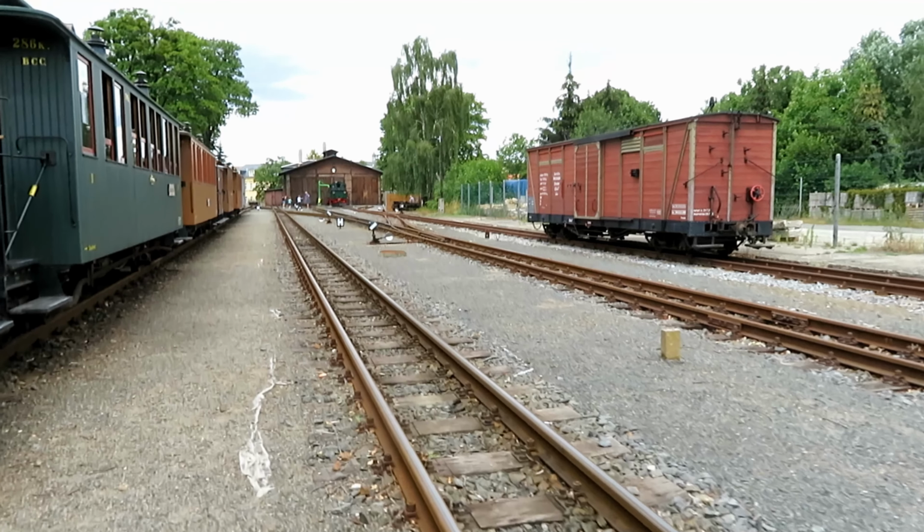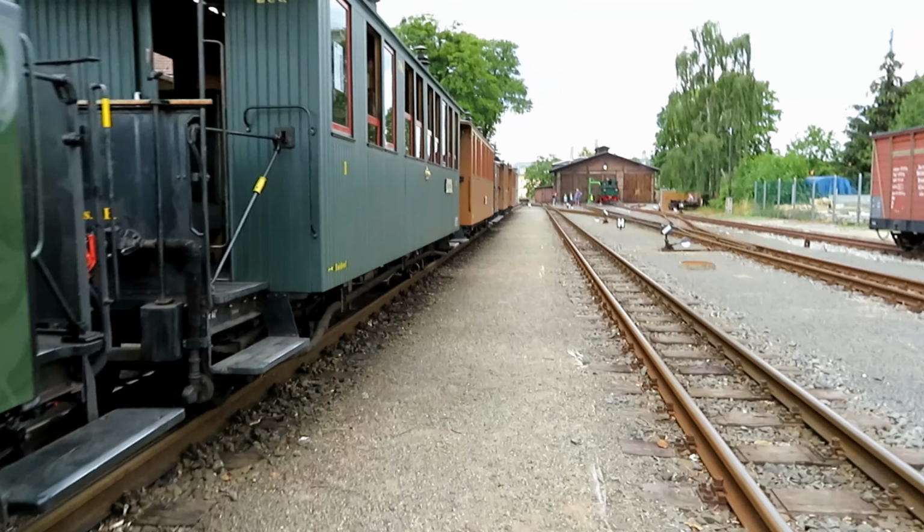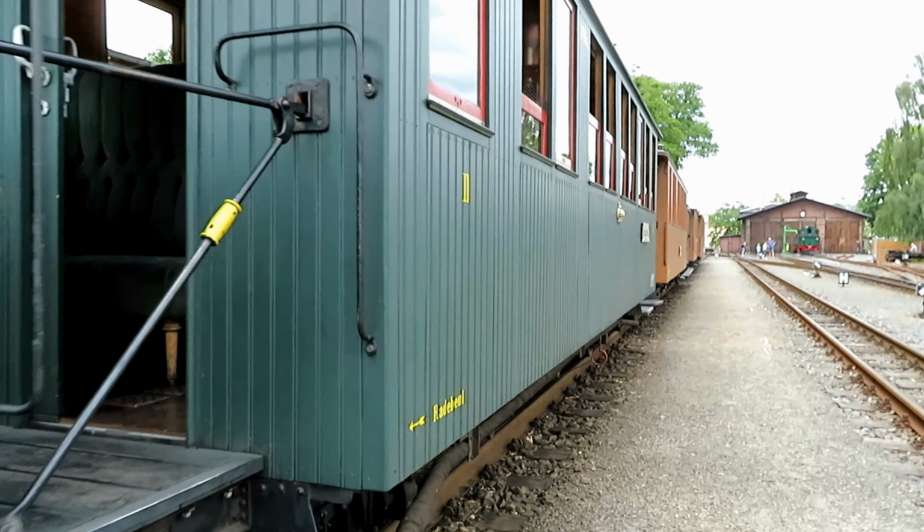I'm always thrilled when I have the opportunity to hop around the tracks and explore the great old wagons.